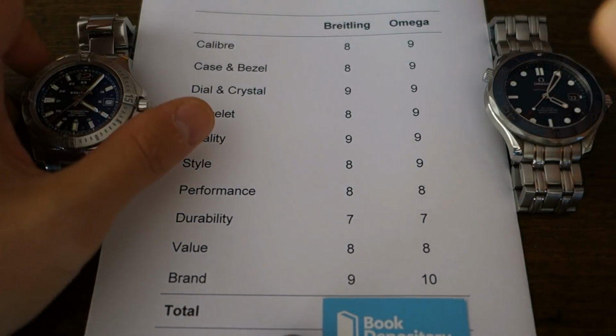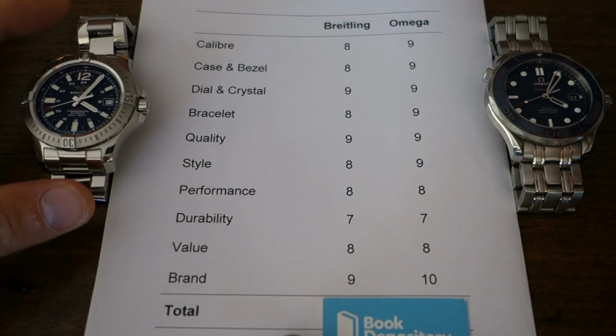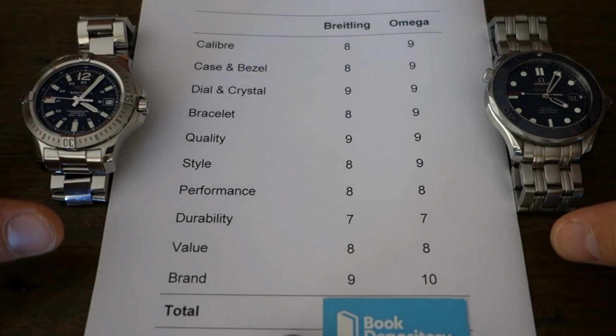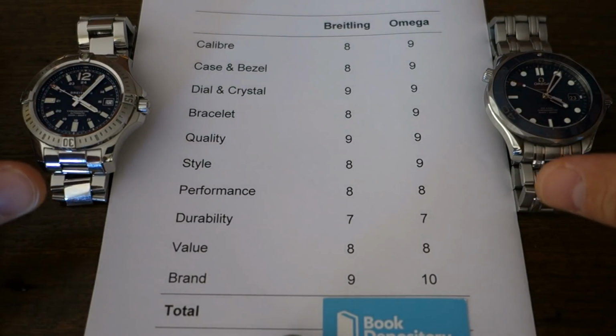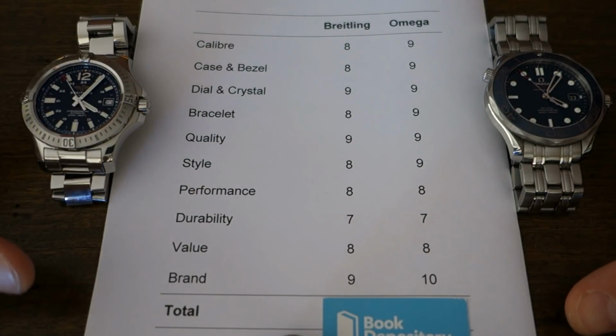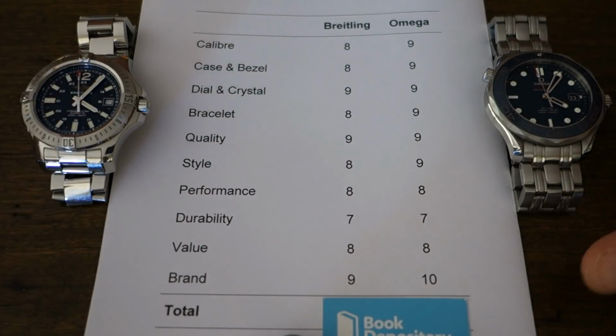Breitling is no slouch. Look, I think Breitling is a solid name. They have respectability. They definitely have quality, and they've gone in the last few years towards in-house chronograph movements. So all respect to Breitling for what they have achieved, but I do have to give the brand mark to Omega. I don't think that's controversial. Omega has more brand strength than Breitling overall, I think.